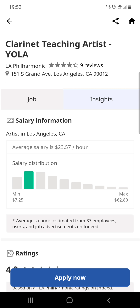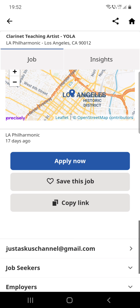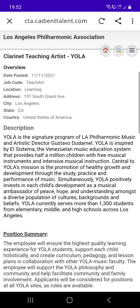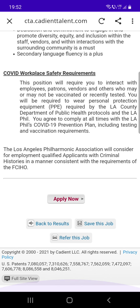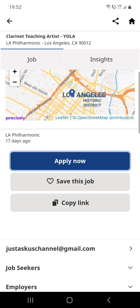So this is really good because you have reviews from other persons, so I think it's a really cool feature. So if you read everything and you want to apply for this job, you have to click on the apply now, and now it will direct to this page, and you have to click on the apply now option, and here you have to give all the information to sign in to apply, and so on. So this is the job's exact page where you have to sign in as well.